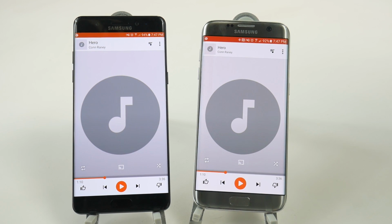So overall, between the two, neither one again is going to be astounding, but they are very close to each other. Overall, I would say that the Note 7 has a better bass. It seems to do a little bit better with that, and just not getting any kind of distortion at its loudest. However, the S7 Edge gets a little bit louder, it seems like, but it gets a lot of distortion at that point. So, whichever one you prefer is up to you.